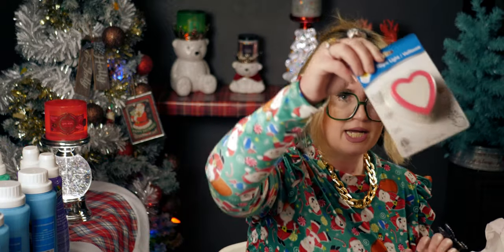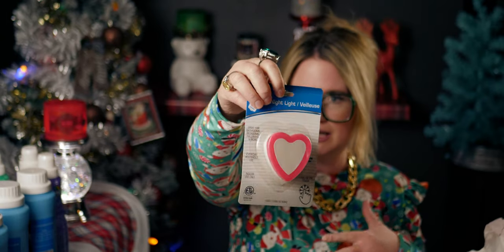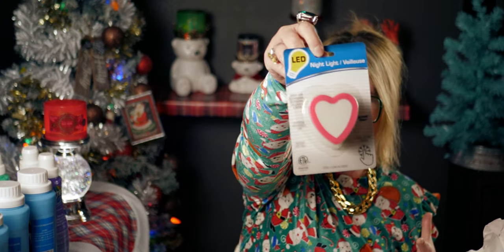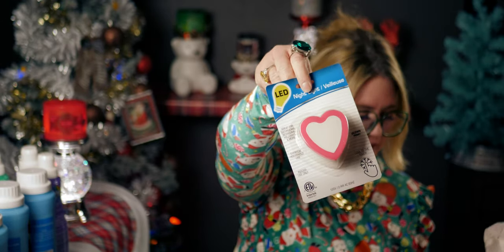I also got this nightlight, you guys, for Valentine's Day. I thought it was so cute. It's a heart and it lights up pink, I think. Great for bathrooms, bedrooms, hallways, and more. Everyday household use. Glows pink, cool to the touch. Isn't that so cool, LED? So that was a really nice little nightlight.